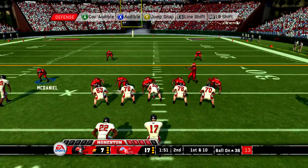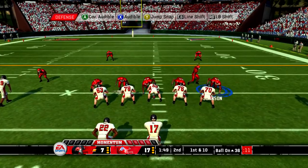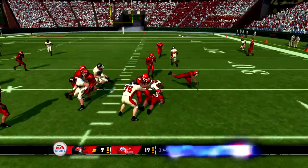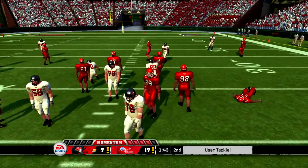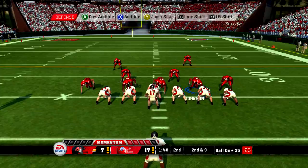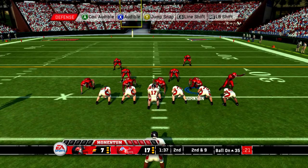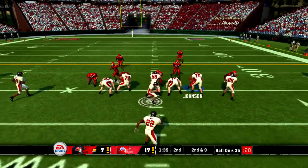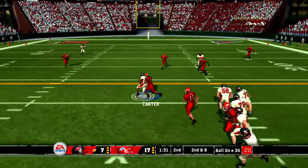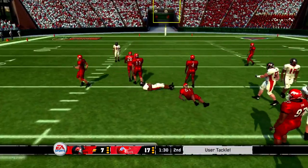Fresno State brings in the nickel here. Paul on the option left side. Tackle at the 35-yard line. He's lucky just to get back to the line of scrimmage on that option. Second down and nine to go. The offense lines up with three wide receivers. Paul with a nice play fake. Throw short. Caught. And he's tackled at the 27-yard line.